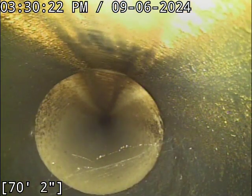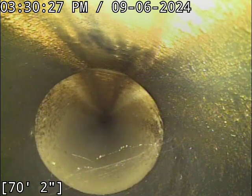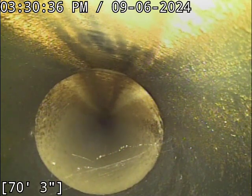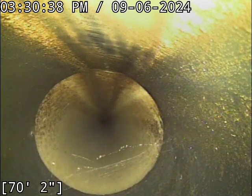It looks like just before the line leaves the house, or right as it leaves the house, somewhere in and around the front foundation wall, it might even be on the outside, the line does transition from 3-inch ABS to 4-inch ABS, and then we're in 6-inch PVC right here where the transition's at.